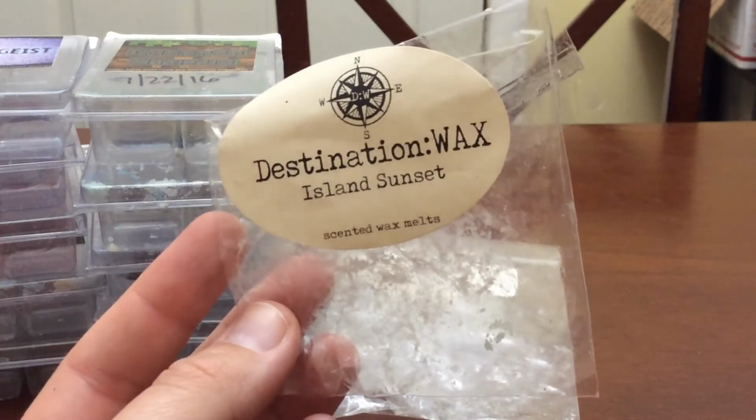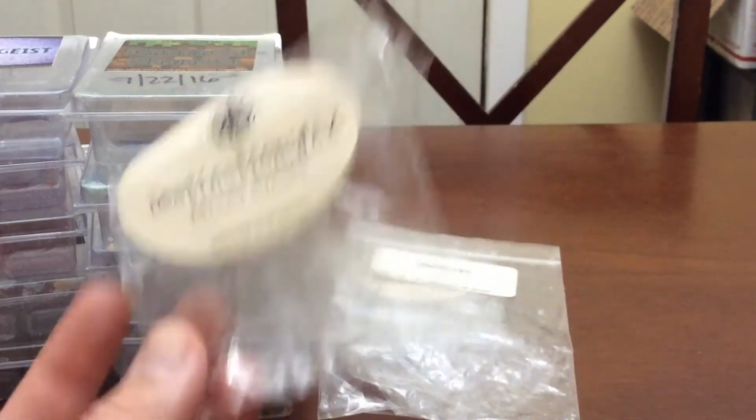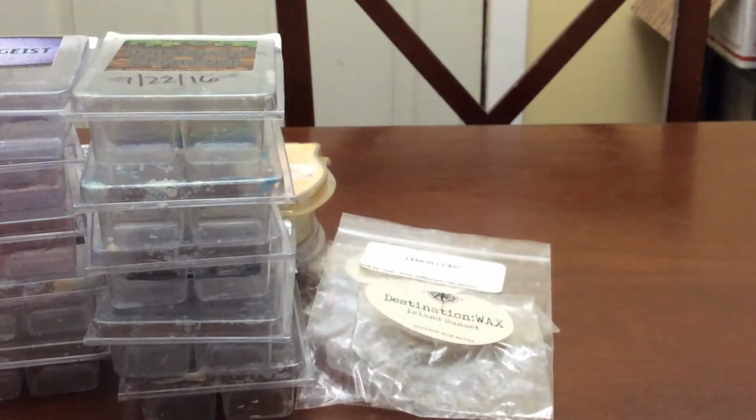Island Sunset from Destination Wax. I got 0 throw from this, and this one I did put in the Glade 20 watt in the kitchen. I did not get any throw from it.